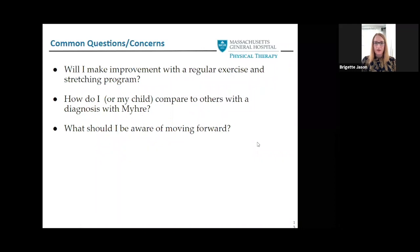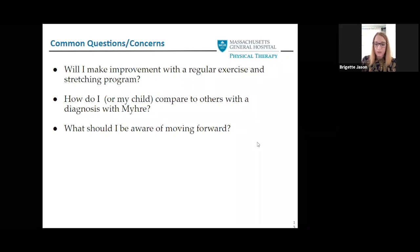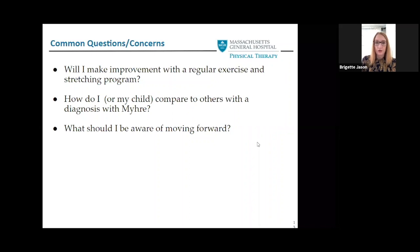Some common questions and concerns that I've seen in clinic: I get asked a lot if progress can be made. And patients and family members ask that a lot. Based on our experience and limited frequency dictated by the rarity of Myhre syndrome, it does appear that patients with Myhre are able to make range of motion gains with typical interventions like stretching and bracing and joint mobility. But everyone with Myhre is different. So it's great to gather at least annual information, biannual information, even locally, to track changes over time, just to monitor for potential stiffness.